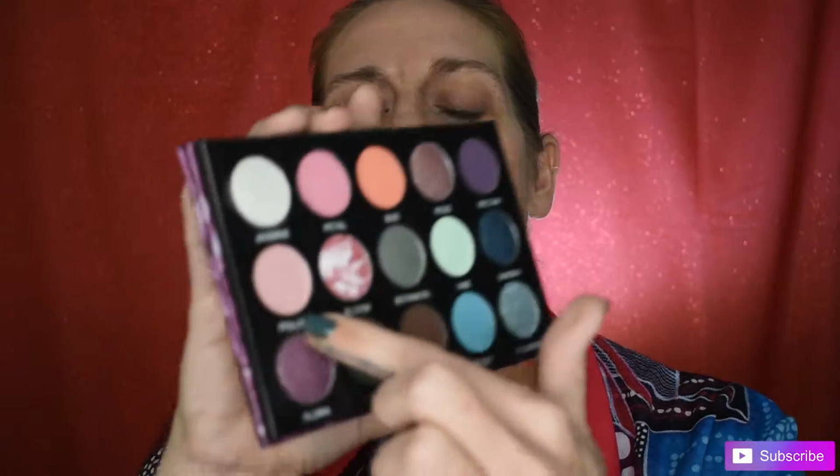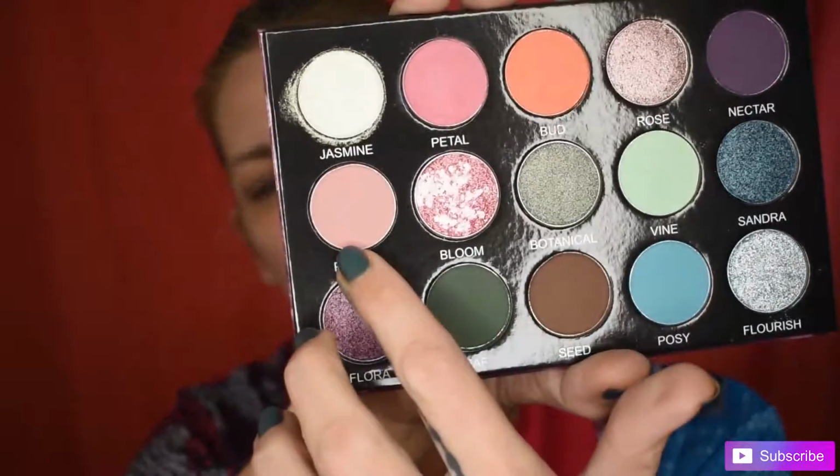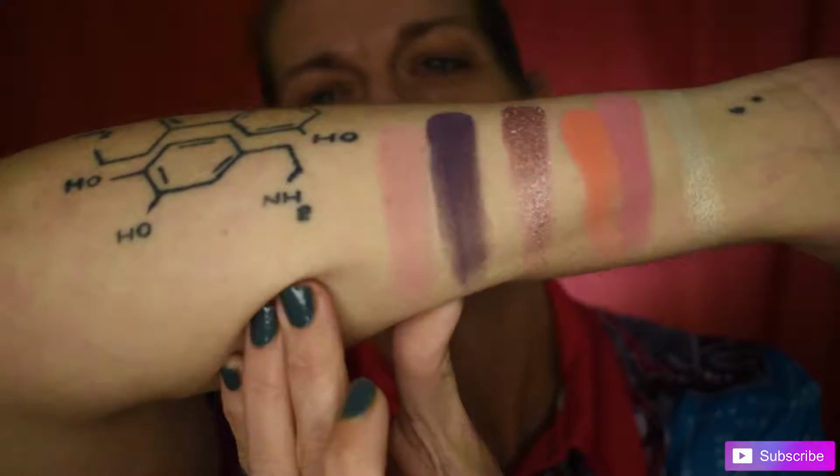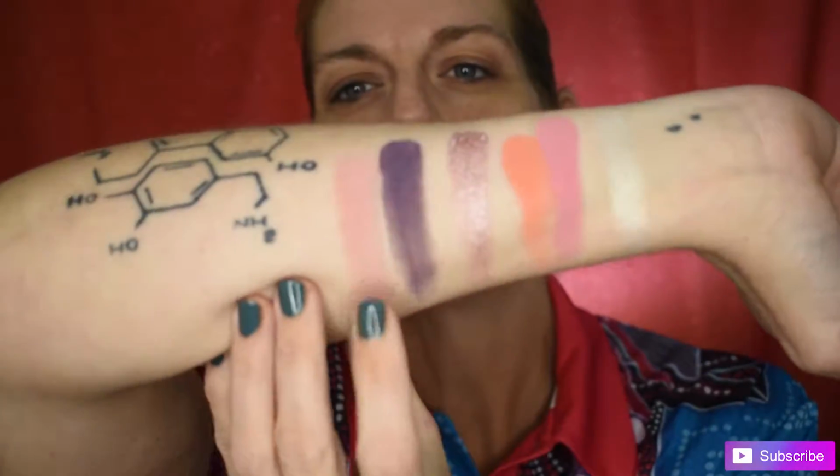Alright, let's get on to probably just like a baby pink. This is Pollen. There we go, there is Pollen. It's got a bit more, I guess, dirty pink look to it once you swatch it. It's cool.